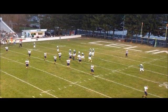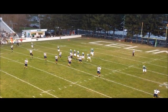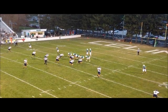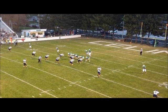Stadium, Jim Hyatt and Bob Waterman. One score, big pop in the first quarter. Tied at 0. First and 10 for the Bulldogs on their 20. So 0-0.